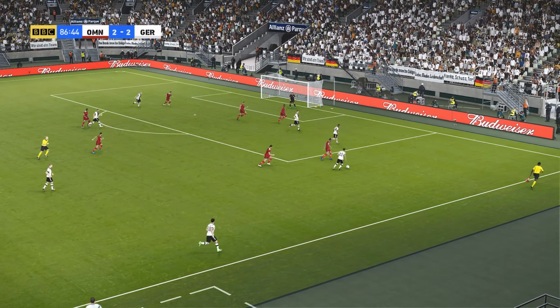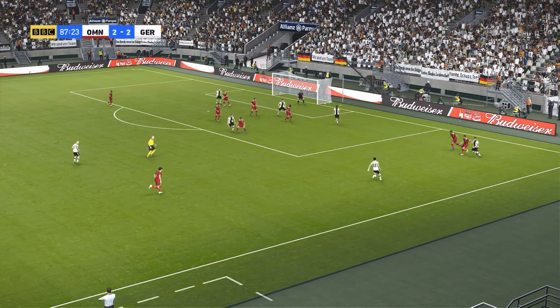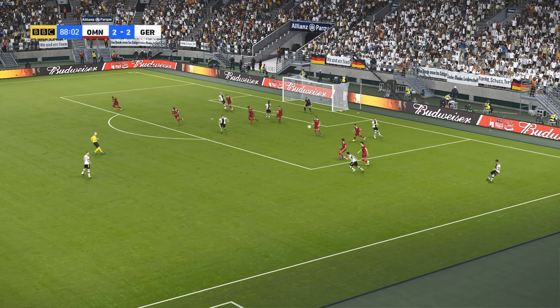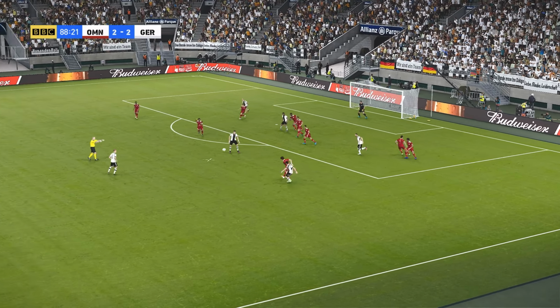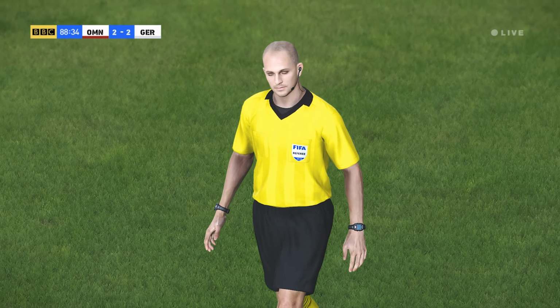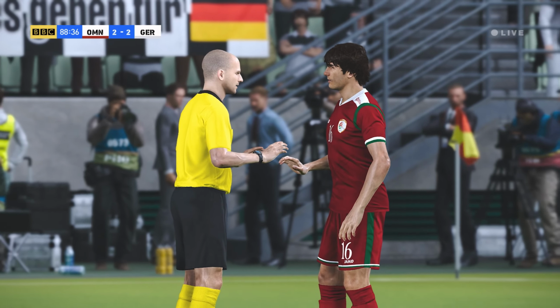Gnabry. They need to get it in quick. Ball's loose, who's getting there? Yeah, that does look a foul. Referee's given a free kick. Just a talking to, I think. Yes, it is.